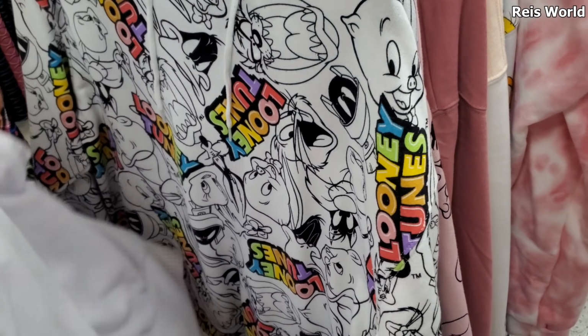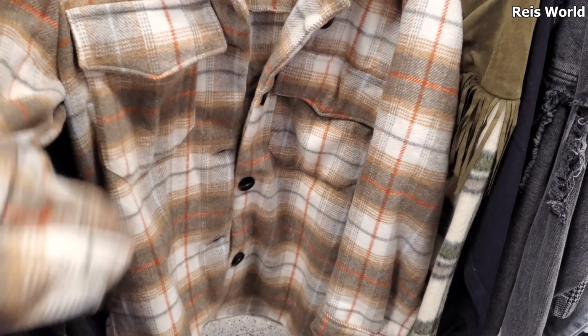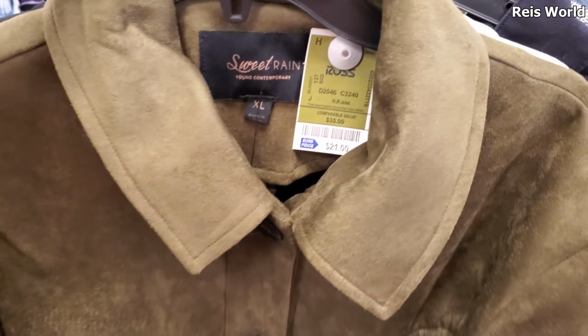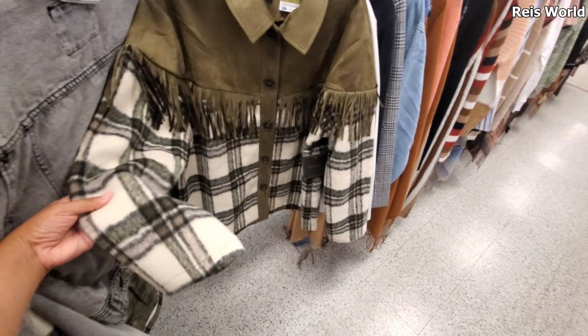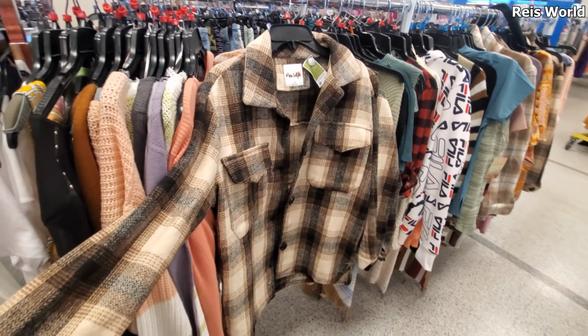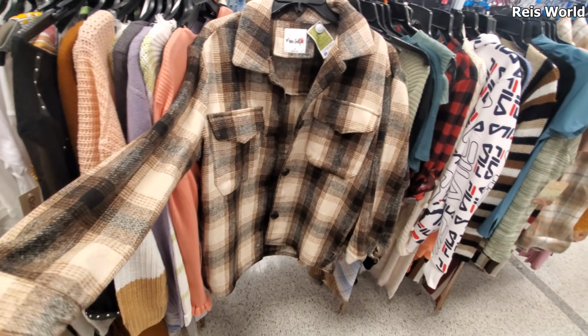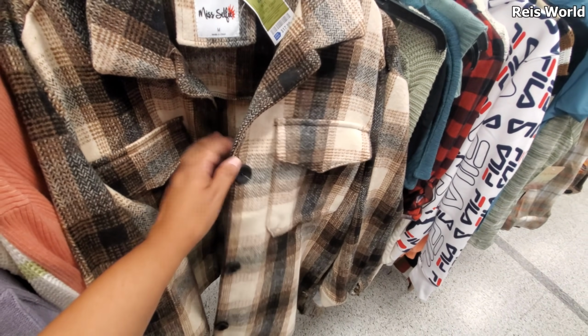Let's see. Anything else new? Tupac. So the last time I was here, they had this jacket, and you know what? It is selling out really fast. $21. Check this out. Would you guys like this? I like the plaid. I don't know. Maybe the fringe. And they do have a different style for $18. And these are actually quite thick with the button.